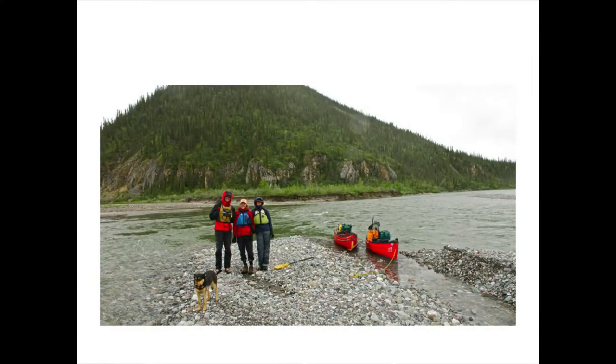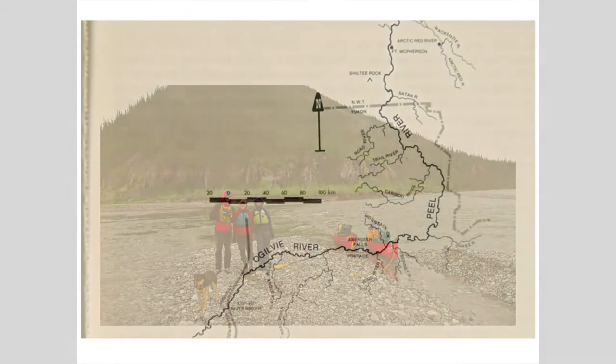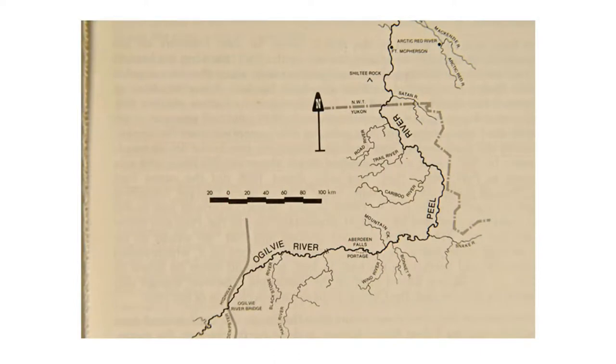And there we are at the confluence of the Peel and the Little Peel. And again, lots of history here, including the famous patrol that usually went from Dawson City to McPherson, but this one in 1910, 1911 came the other way.